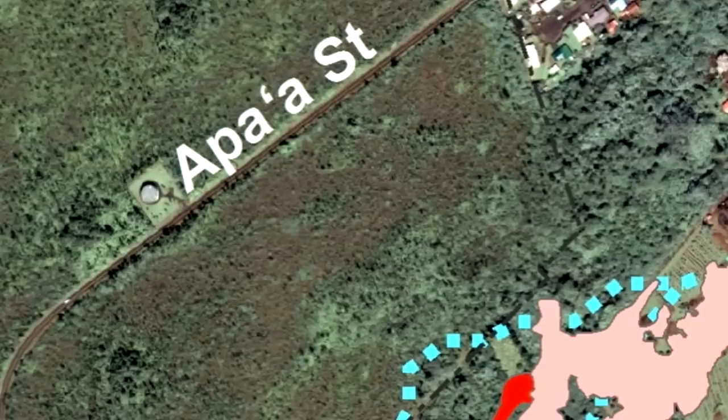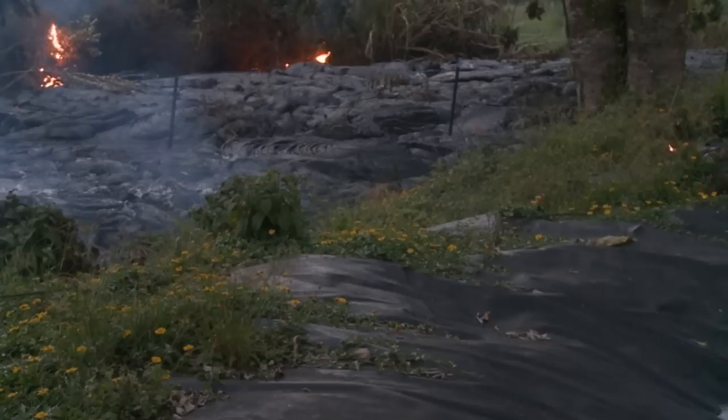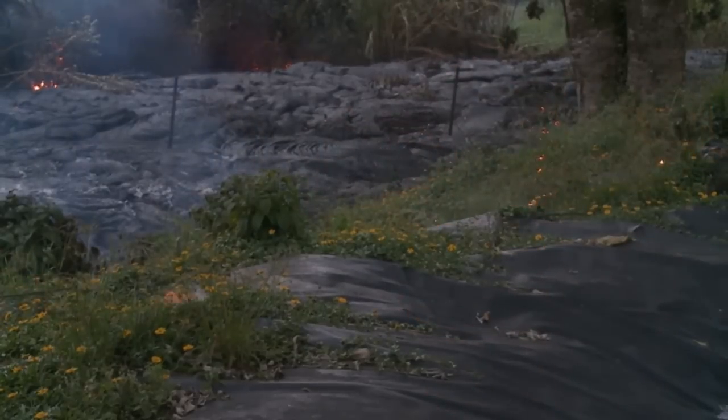So if they lose that particular well or that particular tank, they do have a contingency plan to overcome any kind of impact that may present. As far as any protective measures, not at this time. Right now, we're still waiting to see if the flow will take a path or track in that direction. It's still unknown. It's still very early to forecast that.